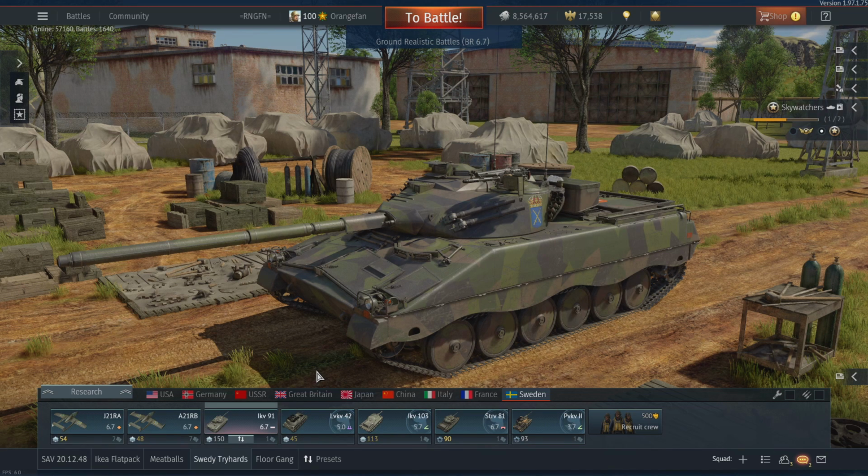So, hope you all enjoyed it. Let me know what you think of the IKV-91 yourselves. I honestly cannot fathom driving this thing at 7.3. I can totally understand why they dropped it to 6.7.